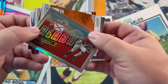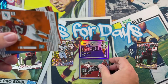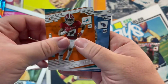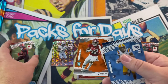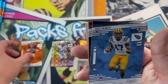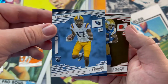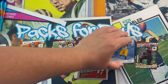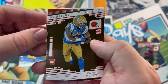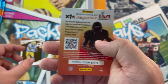And who's this? This is Patrick Surtain. All right, we'll take it. Leave Patrick right there, right underneath. Waddle, wide receiver rookie. Went to Miami. We got Racey McCoy. Got one of his autos, I think, from Prism Draft Picks. I believe him here, it's fine. Felton, wide receiver as well for the Browns. Here goes the code if you guys are interested.